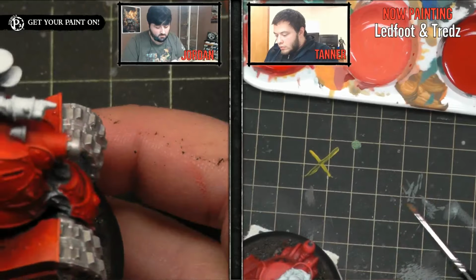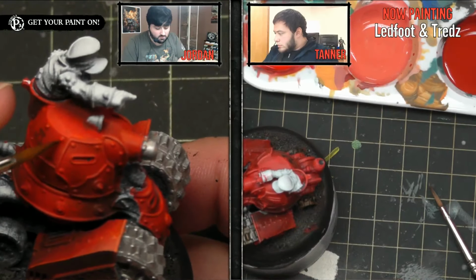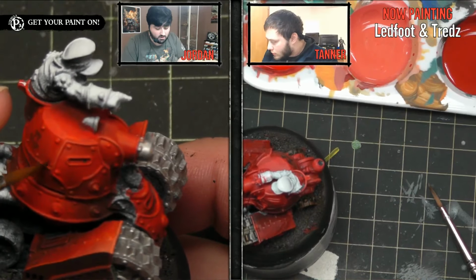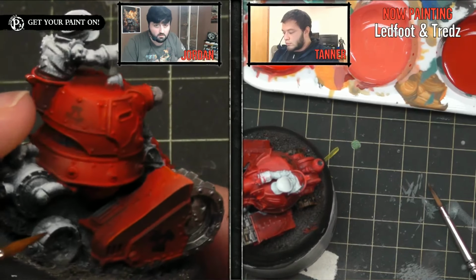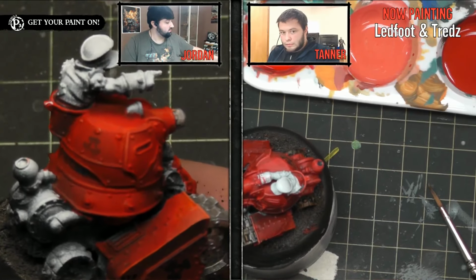Oh, can't see you. Oh goodness gracious! There we go. So something like this, and you can kind of bring it down. Oh, it's super light on camera. I can barely see that. Mix a little bit of black into there.